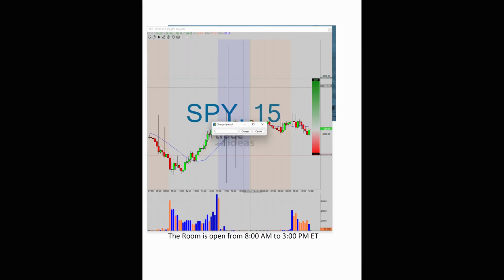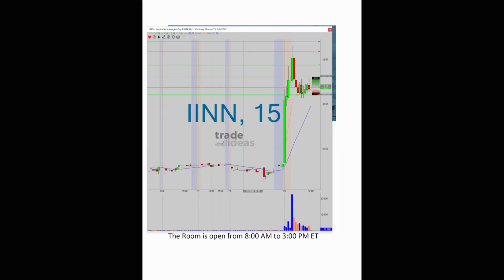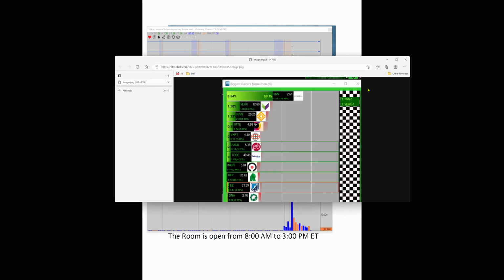I better change the symbol from the SPY. So this is double I, double N. And as usual, guys, all about the race. So there's double I, double N. This is at the beginning of the day.